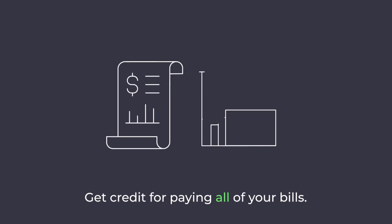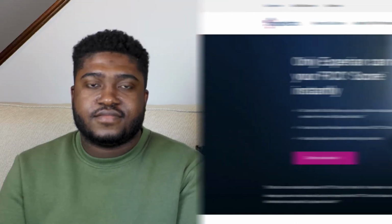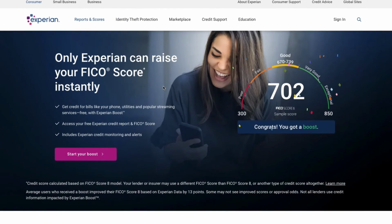Number 5. Get credit for paying all your bills. If you've been paying bills that don't appear on your credit report, consider using a service that can add them for you. For example, Experian Boost lets you add your utility and telecom payment history to that company's credit reports. And rent reporting services will verify to bureaus that you pay your rent. If you've been paying these bills on time, your credit score can get an instant boost from the additional info.